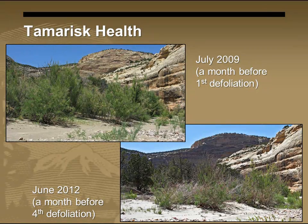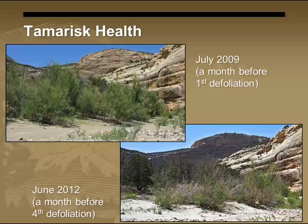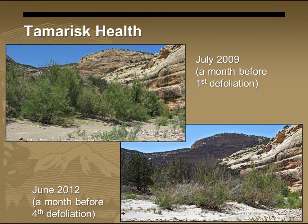This was one of our 2009 release spots. I took this photograph the day we released the beetles there. You can see that it's starting to look a lot more unhealthy. There are more dead stems. The tamarisk also starts to get these poodle tails. The foliage itself tends to clump more into small areas closer to the main stems of the plant as it loses its ability to sustain those stems farther from the core. And about a month after this, it was totally brown.